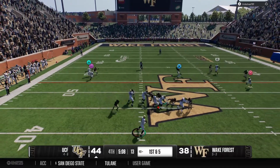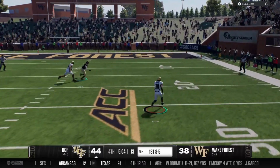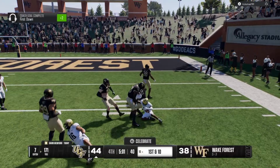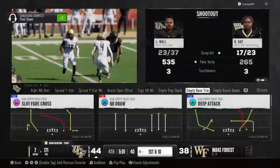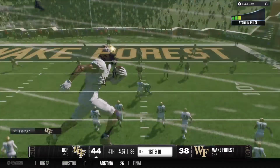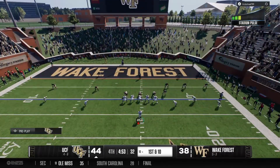Dropping back, it's Wall. He makes the connection. On the move at the 30. And he's running in the open. You want to talk about shifting the field in an instant. He's got it all the way down to the 10-yard line. So after the huge chunk play, they've got it 1st and goal from the 10.